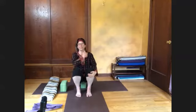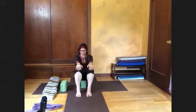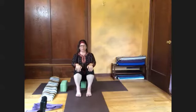Exhale to roll back. There's your cat pose. Good thing we don't actually have long tails. They feel crushed. And inhale to roll up.